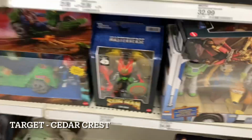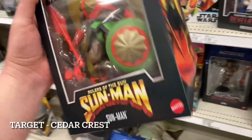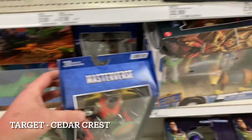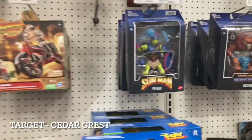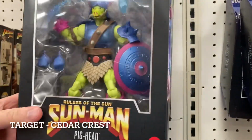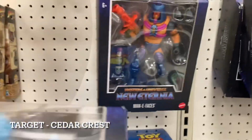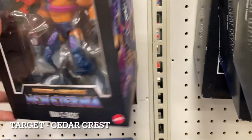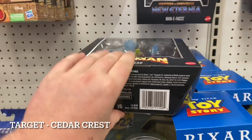Ooh, first time seeing Sunman in a store. Haven't seen him here before, so that's kind of neat. Not quite sure if it's new or I just don't ever see it. Too Bad, of course. Man at Arms. Pighead. Oh yeah, these are new. So Pighead is here. We have Many Faces back behind. And in addition to Many Faces, who's behind him? Another one of him. So yeah, new MOTU in the house.